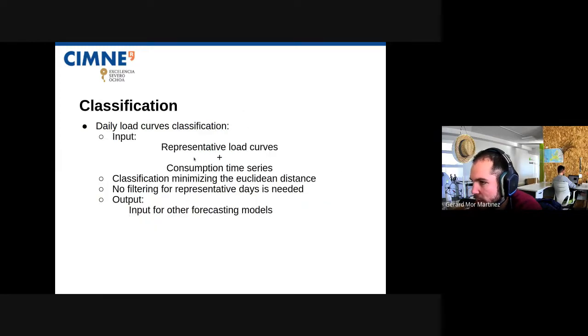Then there's the classification. Normally we use classification after the clustering of daily load curves. We make a classification process in order to classify all the data that we didn't use in the clustering algorithm. So in this case, no filtering of representative data is needed, and the output is the input for other forecasting models.